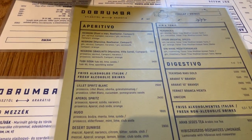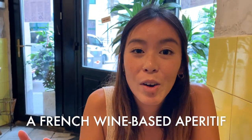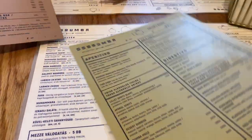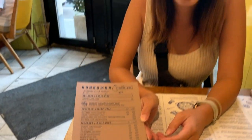It does. So some aperitivos, so some drinks. Ooh, Lillet Spritz Blanc. We watched a TikTok recently about Lillet, and now suddenly I want Lillet. I have no idea what it is, but I want Lillet. And I think there is wine somewhere. Oh, she's got the wine menu. I'm a little drunk from the bar. I'm not. Suck it up.